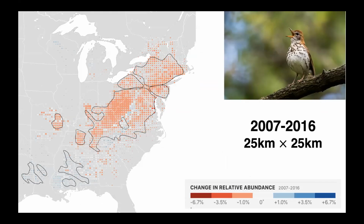We also have trend data. So what we're looking at here is the trend map for wood thrush. This is an old example. New trends will be out hopefully soon. We have a paper that the new trends will be coming out with. So this is the trend for wood thrush. It's the average annual percent change in relative abundance from 2007 to 2016. Each dot represents a 25 by 25 kilometer square.